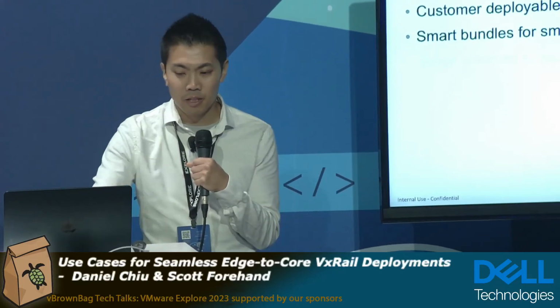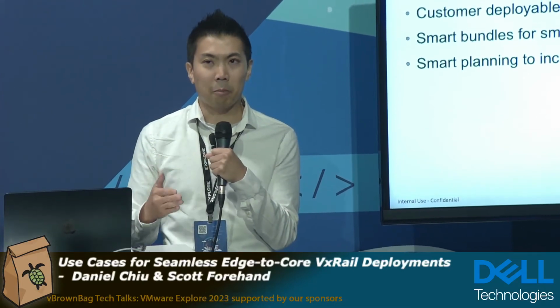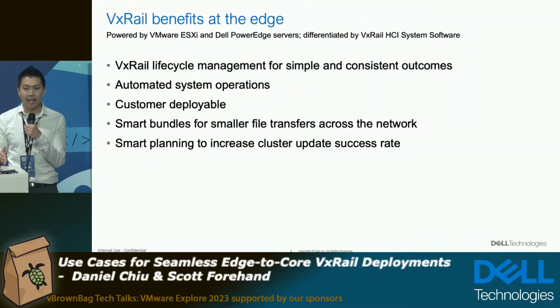Smart planning. This is really about providing all the insights that IT needs to determine whether to do a cluster update. This is about doing cluster readiness pre-check. It's about providing that change analysis so they have all the information they need to create an IT change ticket and then schedule a maintenance window. All this information is provided in a single report to make it easier for them to prepare to do a cluster update. All this information is something that you will need, but having it in a single report cuts down a lot of time.